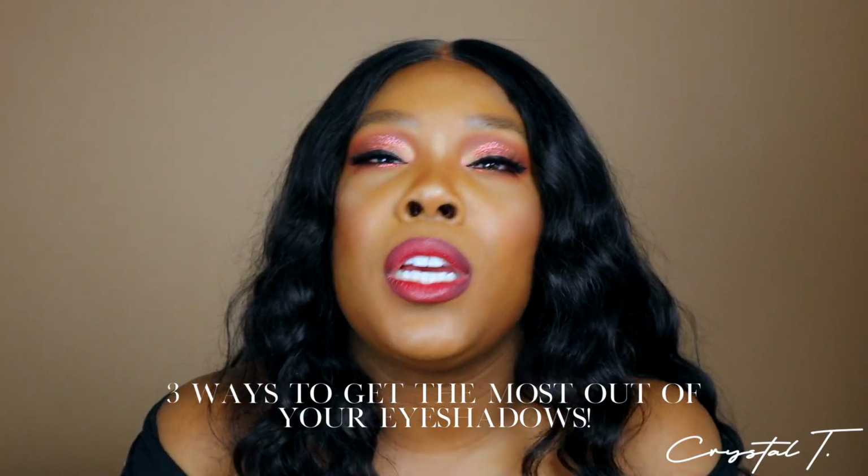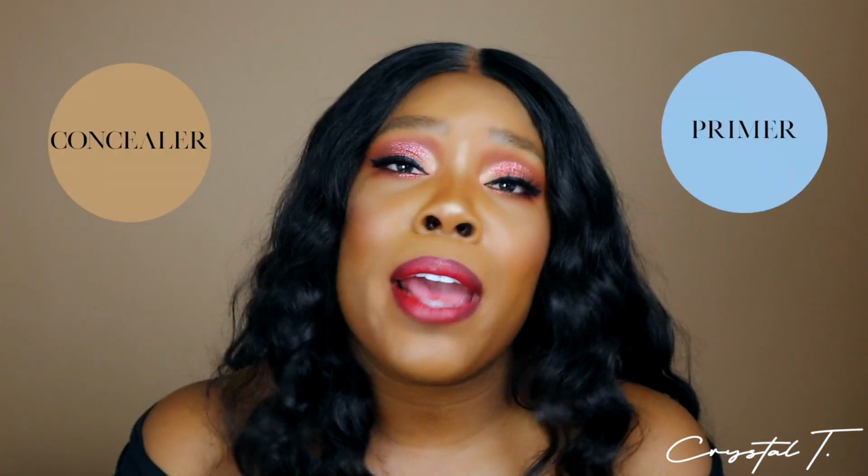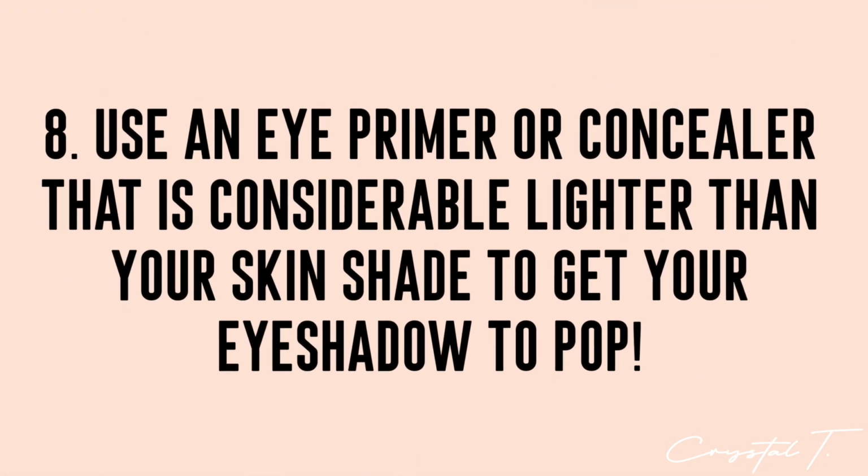Eyeshadows. If you've ever wondered how YouTubers are able to make their eyeshadows last so long, make the colors pop, or how they're able to blend the heck out of their eyeshadows, here are 3 things to keep in mind when you're looking to achieve those types of looks. The first thing is how to get a long-lasting eyeshadow. Now, the way to get a long-lasting eyeshadow is to make sure that you have primed your eyes. It doesn't matter if you're priming your eyes with a concealer or an eye primer, but make sure that you're priming your eyes if you're looking to get a pop of color.